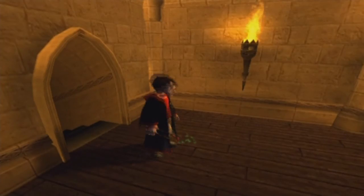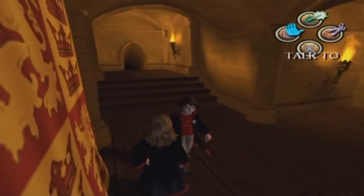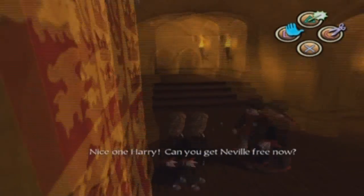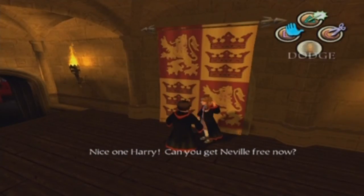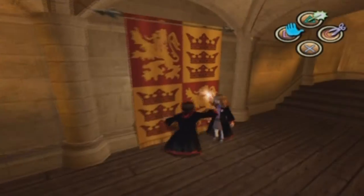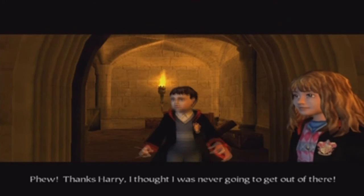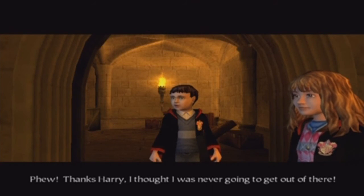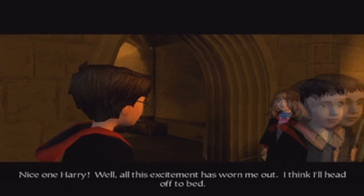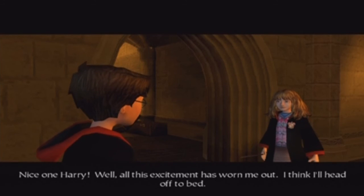Here we are. Now we can use the window to get Neville out from the tapestry.